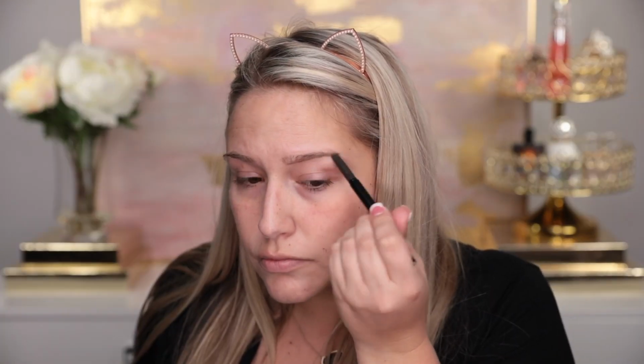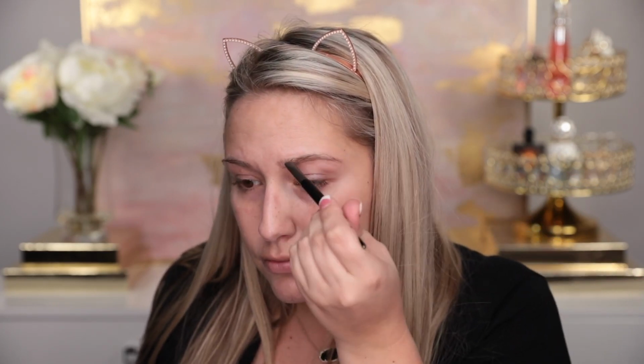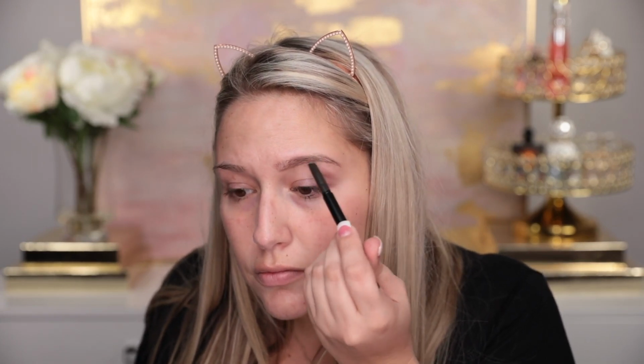I'm really particular about the color of my brows, and this taupe actually looked really nice in my opinion. It went on really well. What I normally do is I go ahead and draw out my brow. It has a slant on the actual pencil, and what that does is it gives you precision, so you can go in and shape the brows. It's really nice and fine, but then you can go in and fill them in.